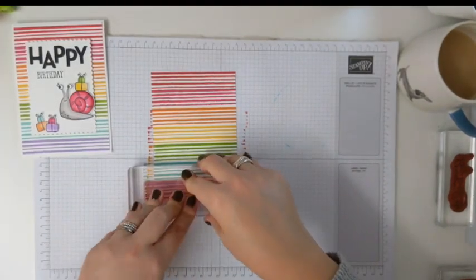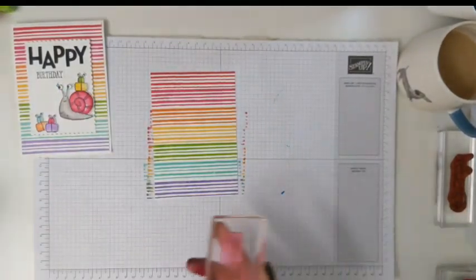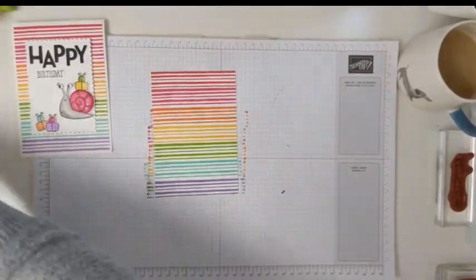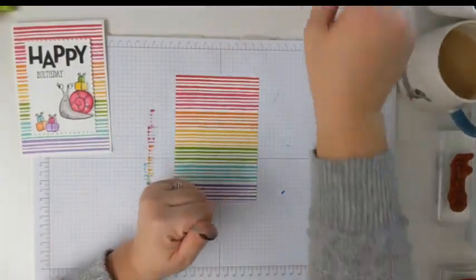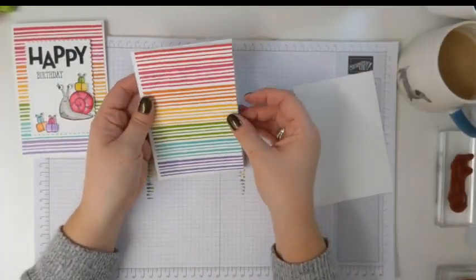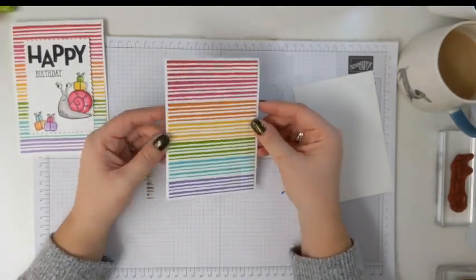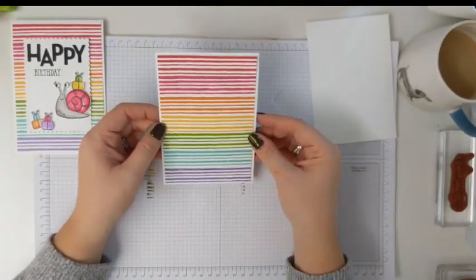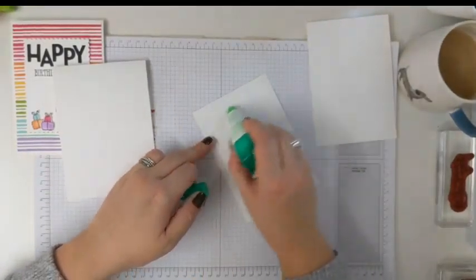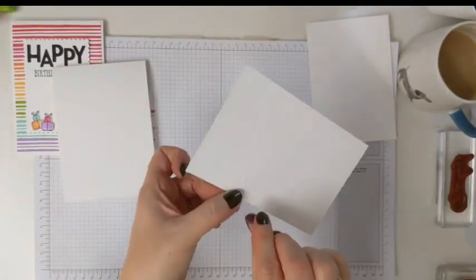Okay, so there we have all of our lovely colours stamped. So now, quite simply, we can add this to our card. So how fab is that? I think that's a really lovely background piece. Quite impressed with that. And the stamping isn't perfect, but I think it's pretty good.